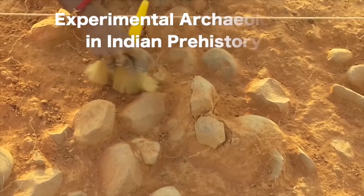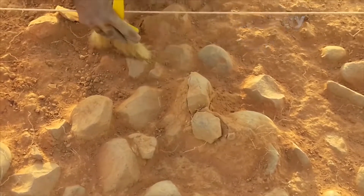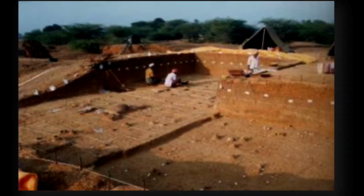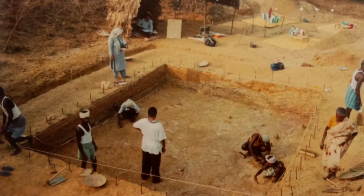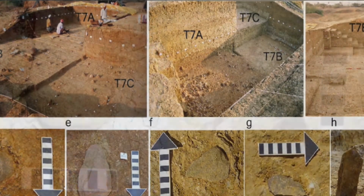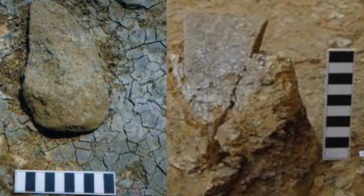So let's take a short look first at experimental archaeology in Indian prehistory. India has numerous prehistoric sites, the earliest of which date to around 1 to 1.7 million years. Our primary evidence for investigating hominin behavior at these sites comes from rich and diverse assemblages of stone artifacts.